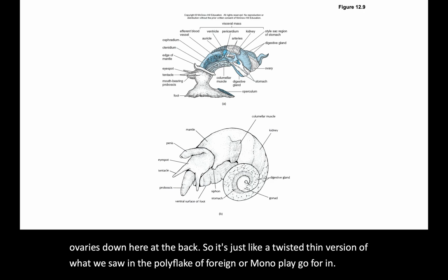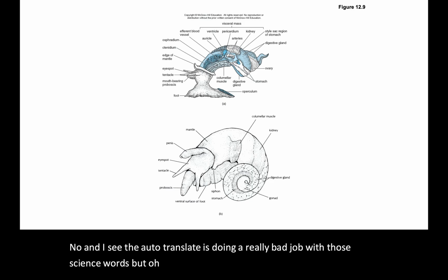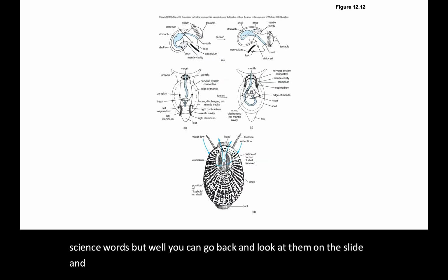And I see the... yeah, the auto translate is doing a really bad job with those science words, but oh well. You can go back and look at them on the slide and it will tell you.